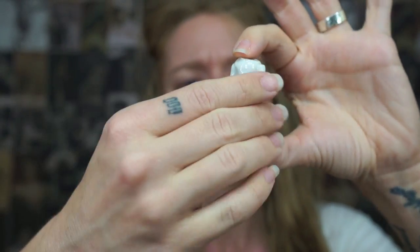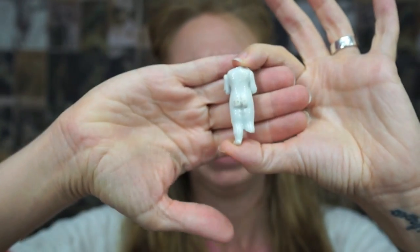I don't know. I only like the broke ones because they look like the ruins of Rome. Maybe they don't. I've never seen the ruins of Rome, unfortunately. It's a little dingy looking. It has a little dirt on its little butt. I'm pretty sure it came from the ground. I like it.